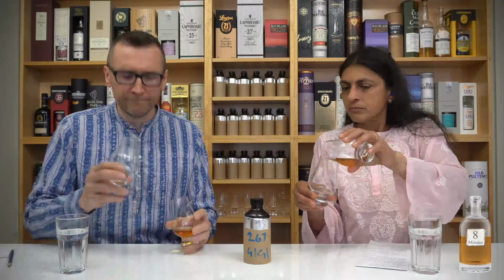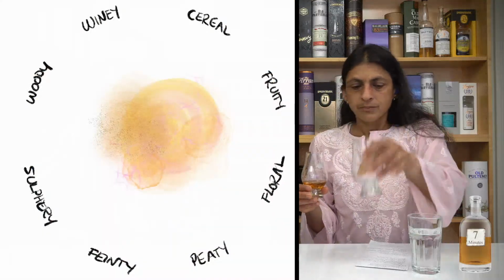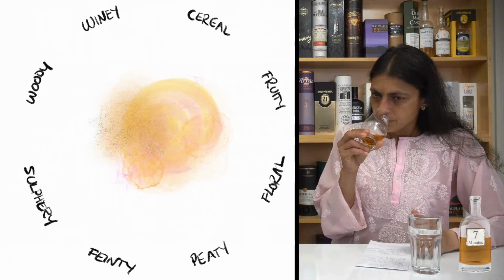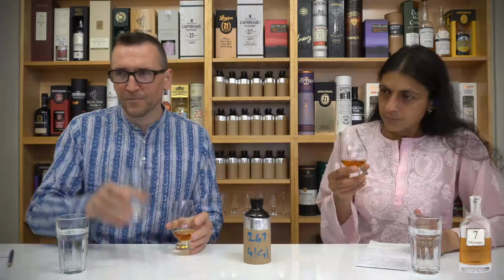A bit malty as well. Malty and sweet, but not honey. I'm slightly confused by it. Actually, the painting was a bit confusing as well, because they're big blotchy colours. I mean, big blotchy flavours. So, bold tends to mean younger when it's like this. Slightly messy. Let's see.